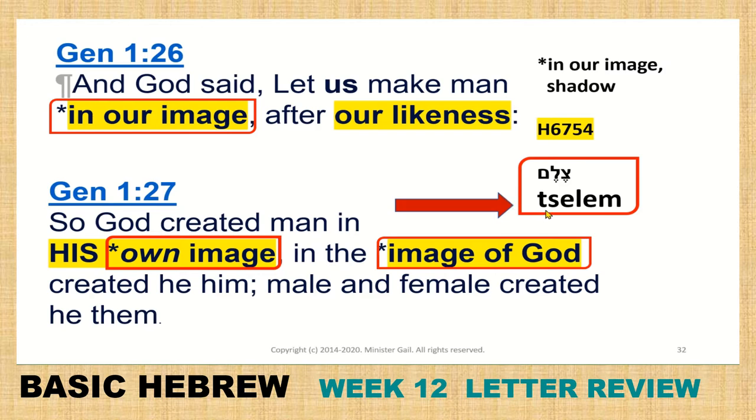in Hebrew, all three words are this word in Hebrew, tselem, which is the righteousness of the shepherd over the water. It's talking about his righteousness, the shadow he was shadowing over the water, an image over the water. So God created man in his own image, not in our image, his own image. So he went from our image to his own image.